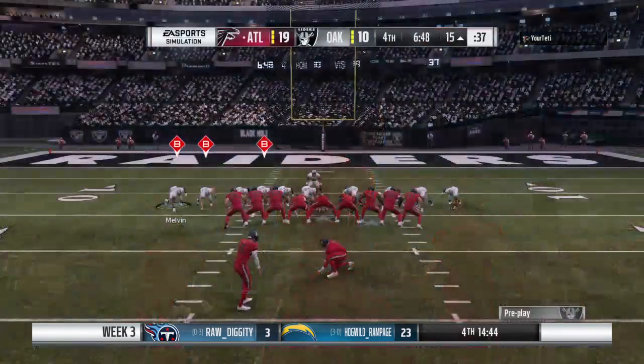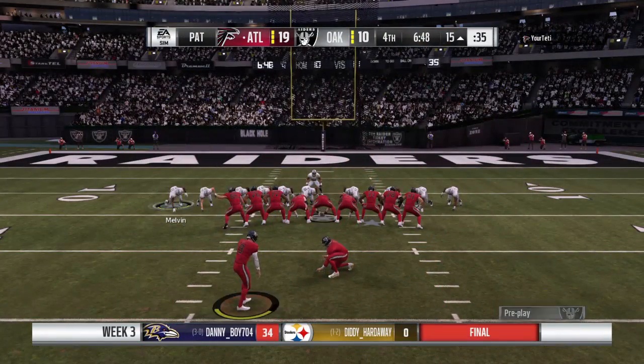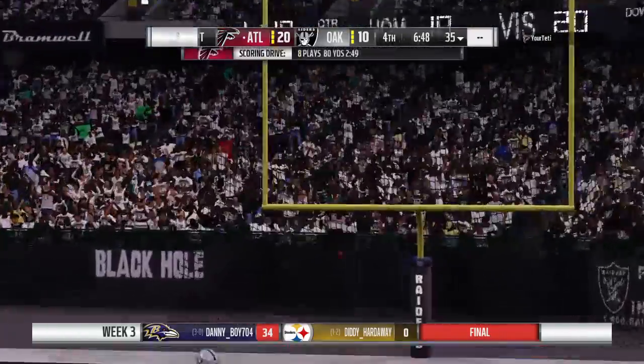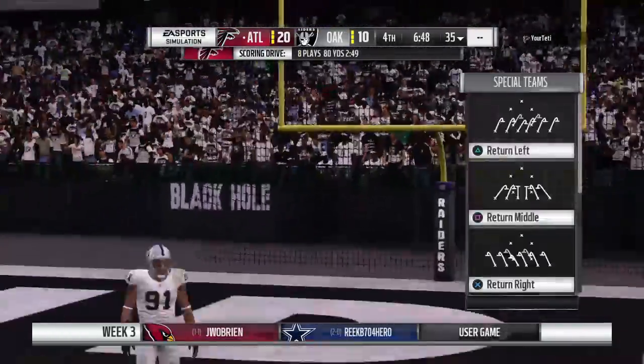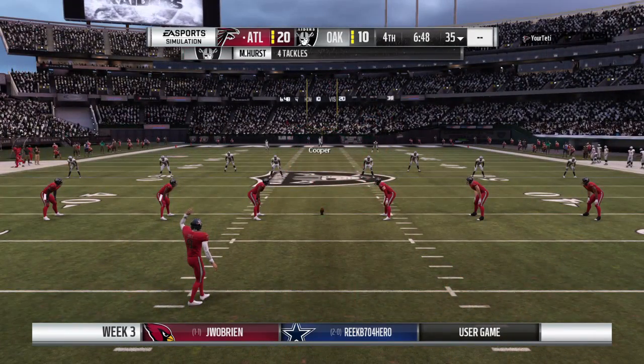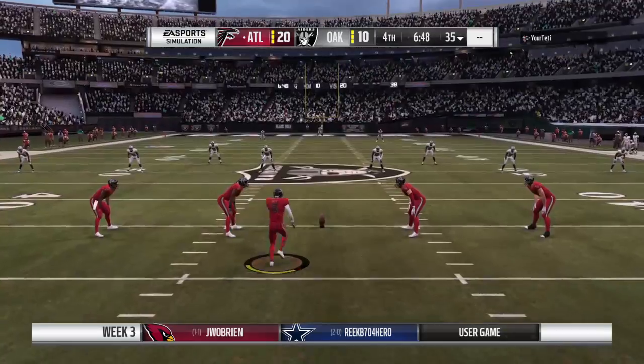Ito Smith, his 2nd touchdown of the game, his 3rd on the year. And the Falcons will add on to their lead. And he knocks it through. Gold now out to kick it away.